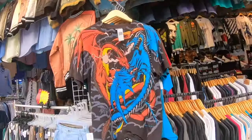Looks like Dungeons and Dragons. Not cheap though, 1,500. 1,500 is about £30, by the way.